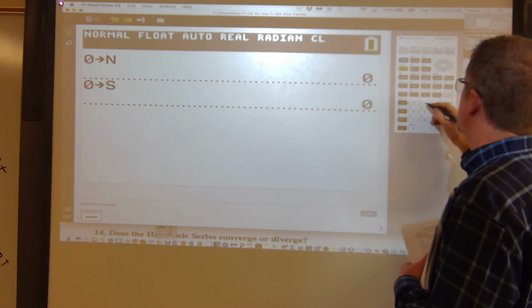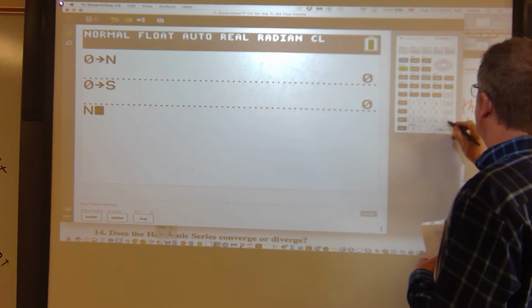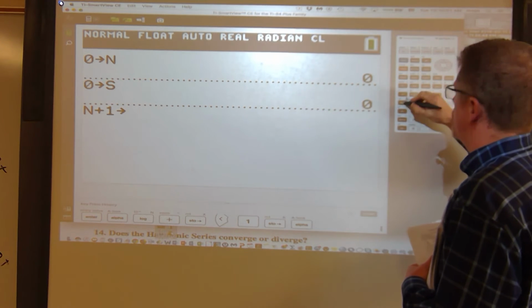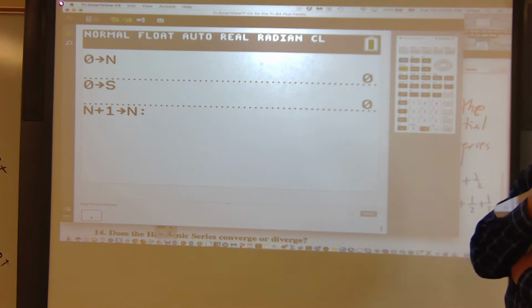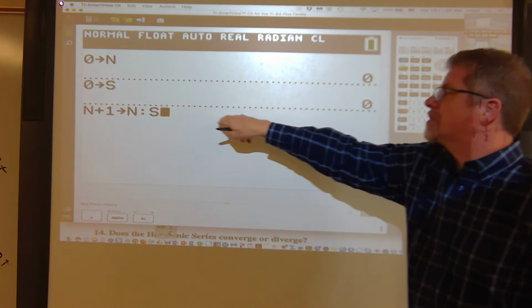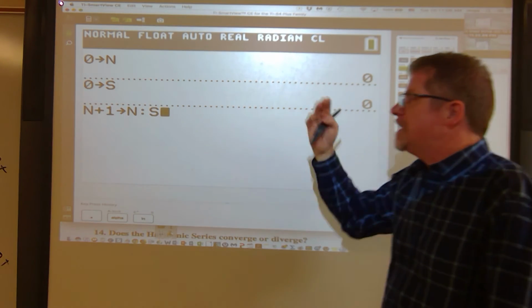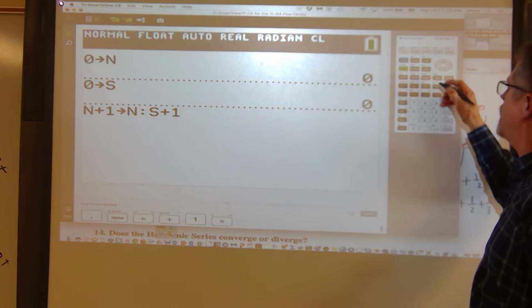So here we go. N plus 1, store n. So it's alpha n plus 1 store n, colon. Now let's update the nth partial sum. The nth partial sum is the previous partial sum, which always starts out at 0. And then we're going to add the nth term. So s plus the nth term, which is 1 over n.